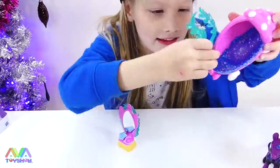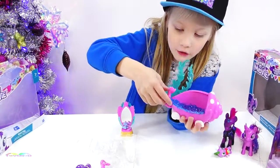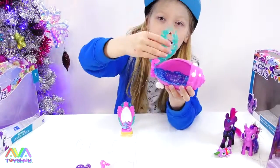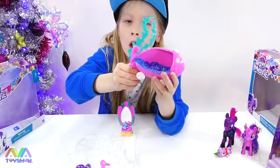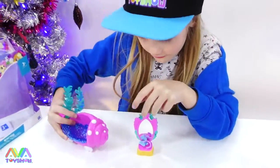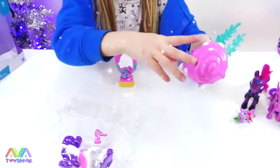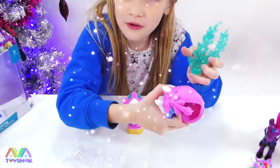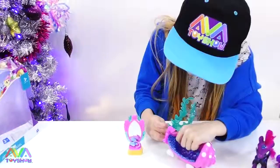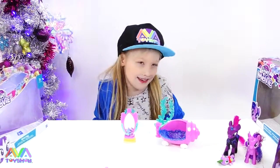Under the sea. It's got blue sea in it and some sparkly reeds, and it's pink with some white seashells. I think you can actually drive. Yeah, it can. It's got white spots on it. This can come off. Cool. What a pretty little car for the ponies. It's a bath, but like a car.